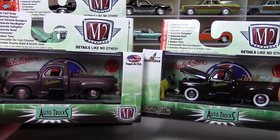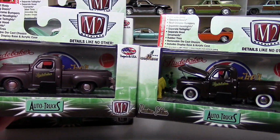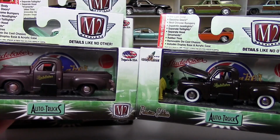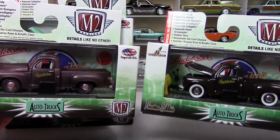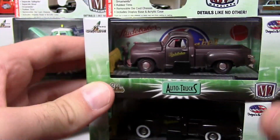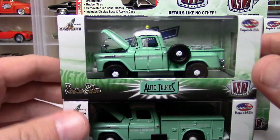So I think this is a fantastic idea. I hope M2 does more variations with the muddy version and the new version. They did the same thing with the tow truck. The Studebaker tow truck has a new version and a muddy version, so I'm gonna have to pick that up for sure.